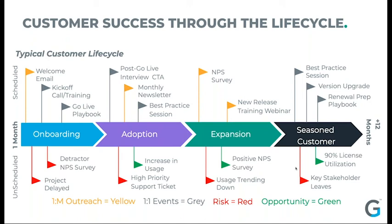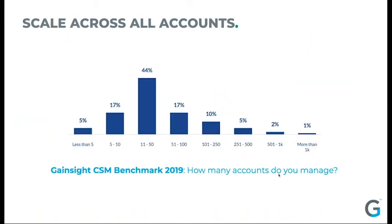And then, kind of building on this challenge, if you want to jump to the next slide here, I think the big question is, how do we do this at scale across all accounts? So this kind of brings to life some of the benchmarking data that we've seen in terms of account management. What do those ratios, account loads look like? So you'll see 44% of folks really are kind of running in that 1 to 11, 1 to 50 account range, which we know still requires a lot of workflow automation and prioritization to be effective in your job and sort of triaging the right things at the right time with the right resources.